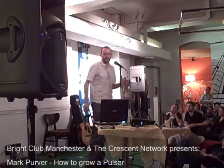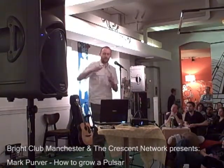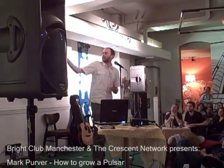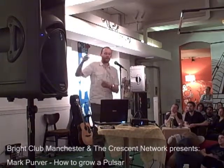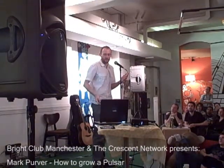So the pulsar, in the sort of model of it, looks something like this. There it spins, the magnetic field there, and the radiation beams coming out like a big lighthouse, sweeping past us and giving the regular pulses that we see.